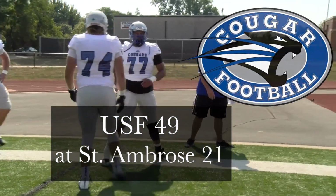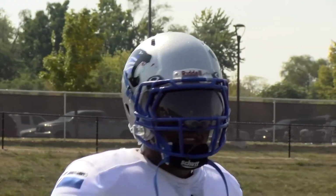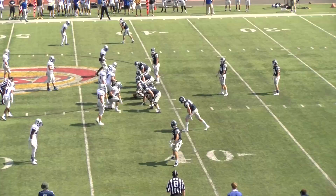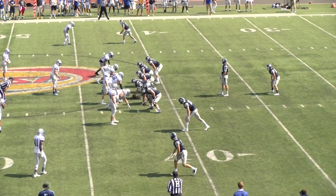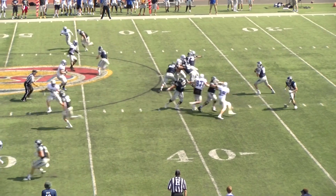Cougars 2-0 on the season. Today facing a team that put 52 points on the board here at home last Saturday. Two safeties back, but again, everybody, all 11, within about 10 yards of the line of scrimmage. Now here comes the snap, and they look.